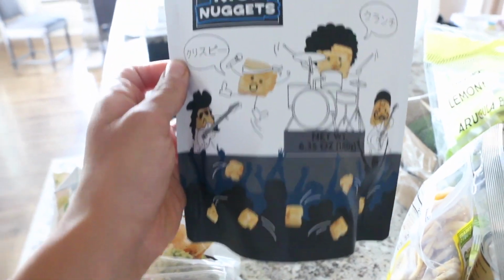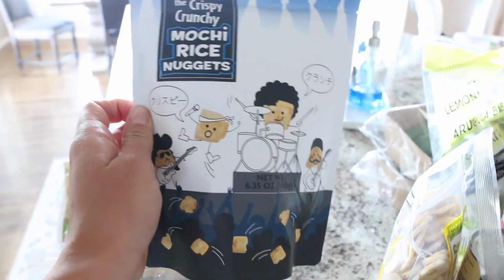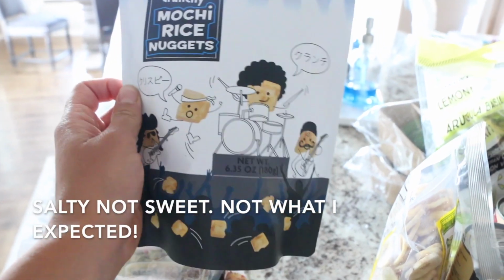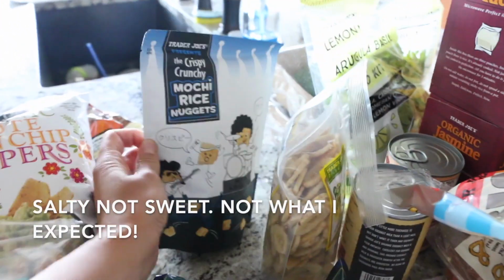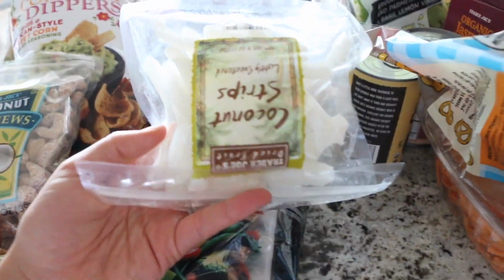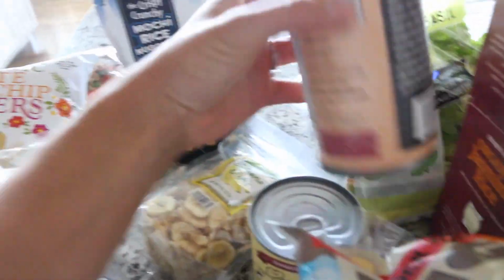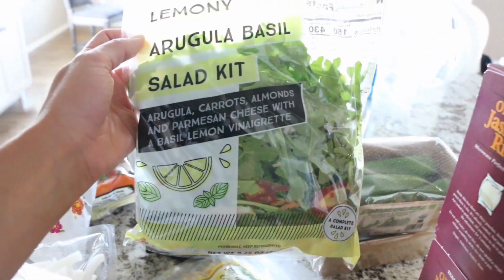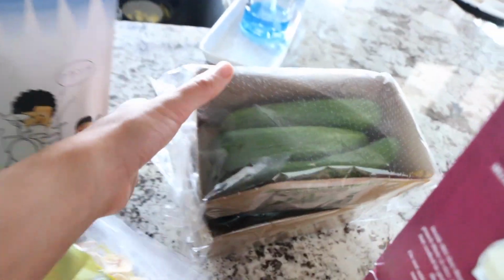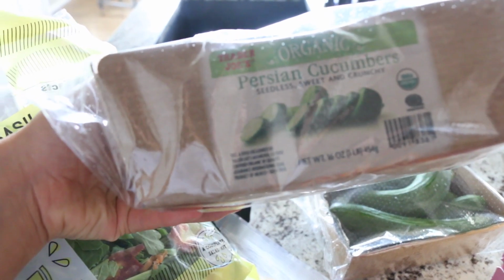The crispy, crunchy mochi rice nuggets. I love mochi, so I can't imagine that I wouldn't love these. You put this on ice cream though, I think, but it looks really good. Bananas, coconut, love coconut. More coconut milk, I wanna make curry at some point. Reduced fat, and then one's normal. This lemony arugula basil salad kit, I'll just throw some chicken on that. My favorite kind of cucumbers. These are little Persian, is that?